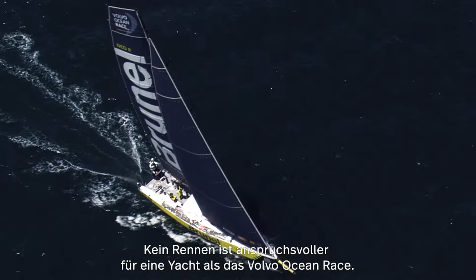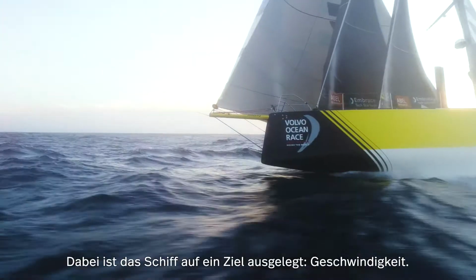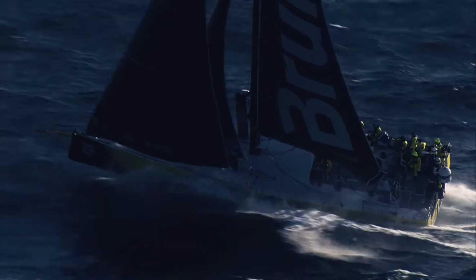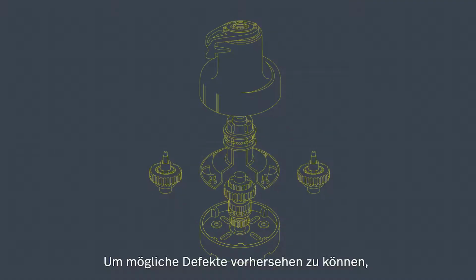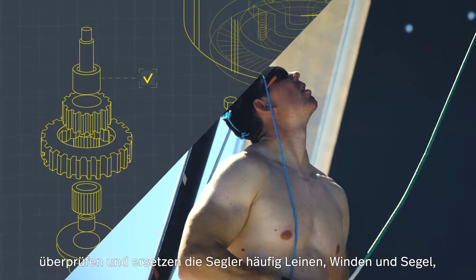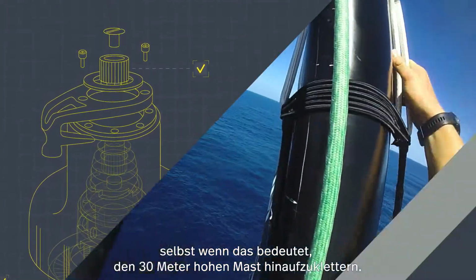No race is more demanding for a boat than the Volvo Ocean Race. The ship is engineered with just one goal in mind: speed. Stripped from everything that has no purpose, every part that breaks immediately causes a problem. So, anticipating possible defects, the sailors frequently check and replace the lines, winches and sails, even when that means climbing up the 30-meter high mast.